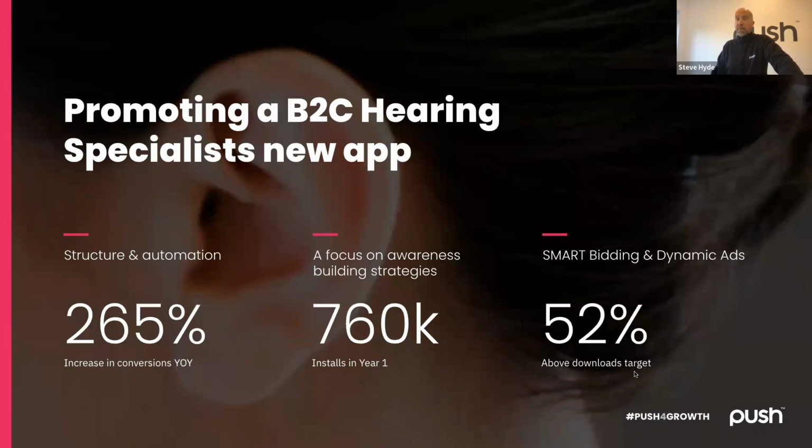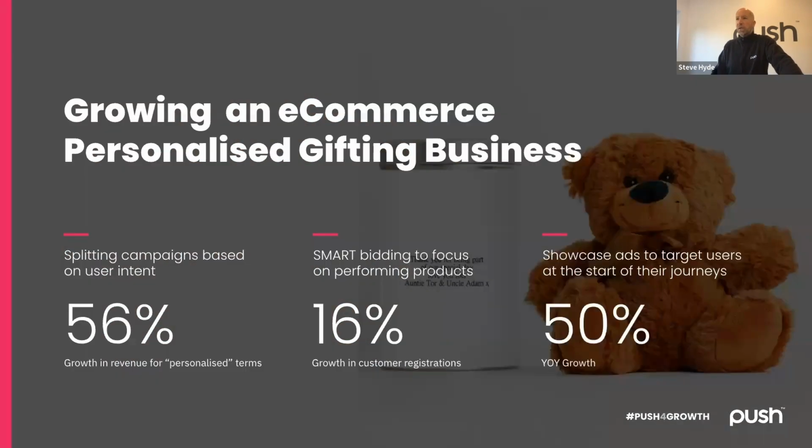This is a hearing app. Again, in this case, we used smart bidding and dynamic ads. We had other campaigns running on Facebook and so on. Again, all the time, this multi-channel approach really works. This is a gifting business. Again, that was multi-platform across all of those, and you can see the importance of smart bidding coming through here.